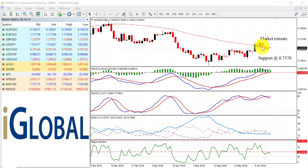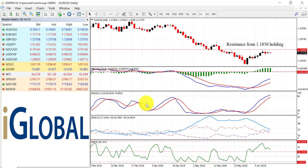As you can see here, we've got a couple of bearish candles that do support the negative outlook for this coming week. The immediate support, though, comes in at 75.70, and a break beneath there would give further scope to the downside and bring in a target of 75.15. Well, the dollar index is still a little bit questioned as to whether the market can still sell off.